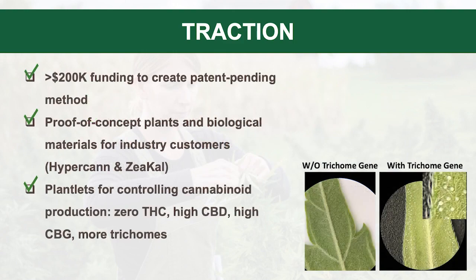In-house, we are working on plants that have altered and improved cannabinoid levels, including plants that have 0 THC, high levels of CBD, and high levels of CBG. This work in cannabinoids is done also with an industry partner.